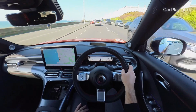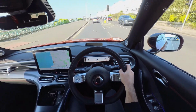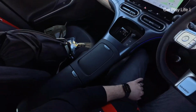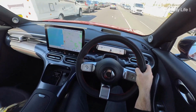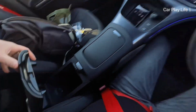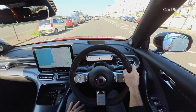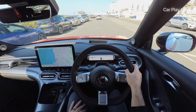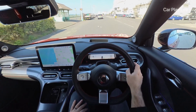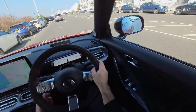Looks like the BYD are drivers as well. Got a compartment behind your bit there, and it's like cooling as well, so that's cool. Yeah, that would get quite annoying.